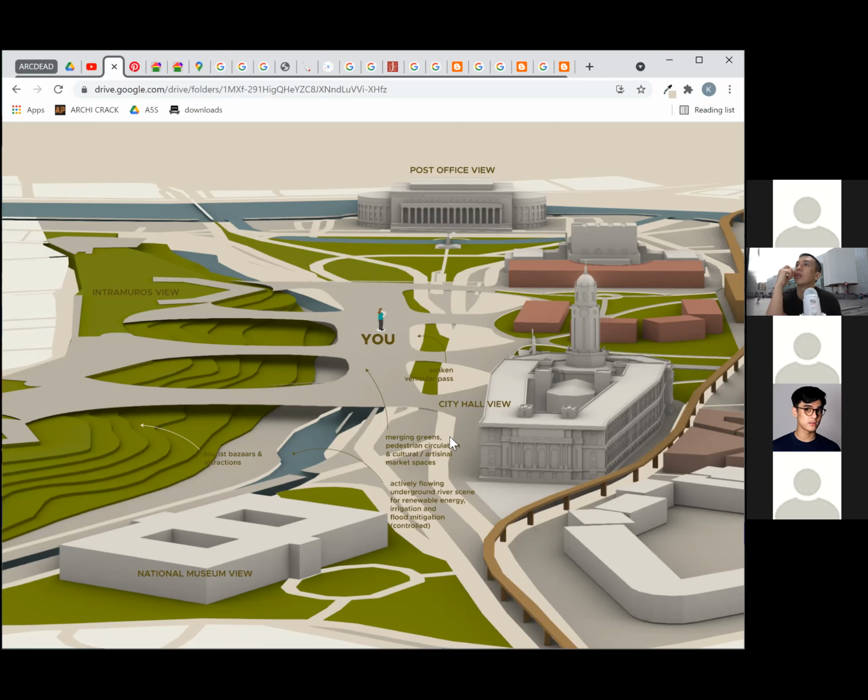And in order to make use of the sloping of the Intramuros greens, we were thinking about introducing more tourist-centric shops and activities and other attractions that would also relate to Intramuros.